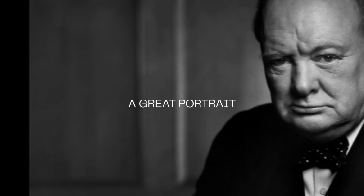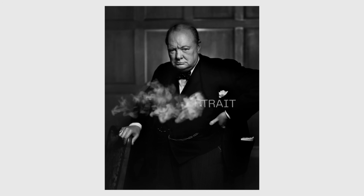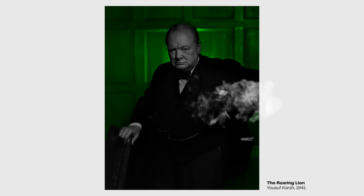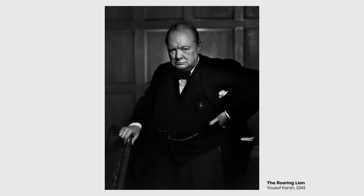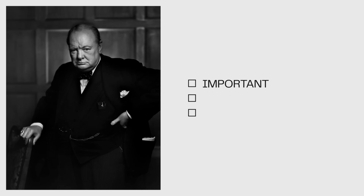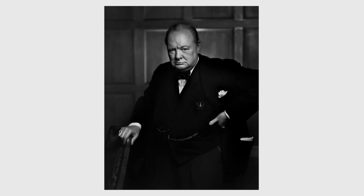Take Joseph Karsh's legendary portrait of Winston Churchill, for example. Why is this portrait iconic? Is it because the background is blurred? Is it because the lighting is soft and flattering? Is it because Churchill's face pops from the background? I mean, these things are important and they make it technically solid, but it's not why it's great. It's great because of the thing that is captured in the shot.